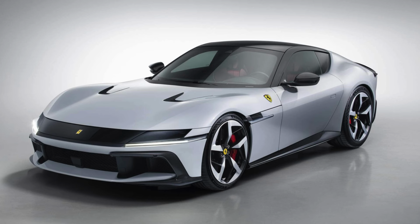A fitting subject for a deep dive, if you ask me. Definitely. So buckle up, everyone, because we're going to unpack what makes this car, this 12-Cilindri, so special. Is it truly the end of an era for Ferrari? And why are so many car folks going crazy over it? I'm eager to hear your thoughts.